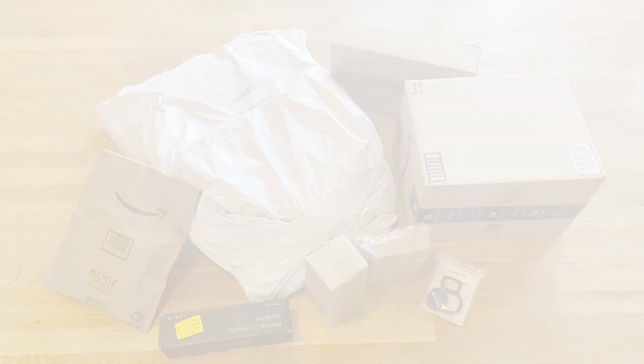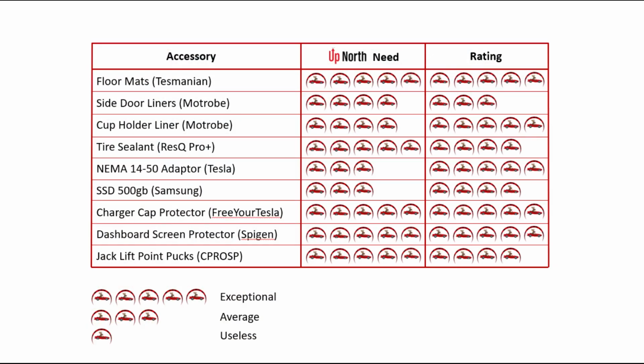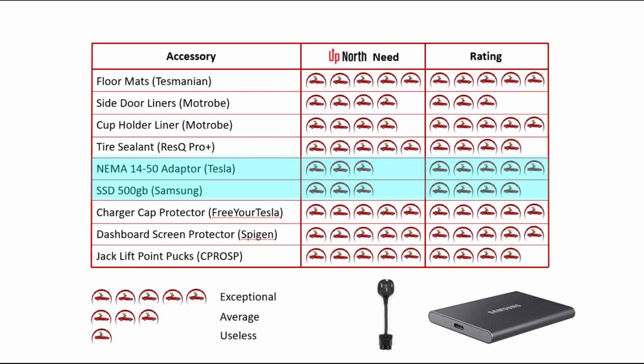Here's my rating summary on these accessories. The up north need shows how important it is to have these items where cold and snow is a regular winter thing, since we tend to have different needs up here. I left the NEMA 14-50 and the SSD as an average need. Those seem to still be more of a personal preference and situation for people up here.